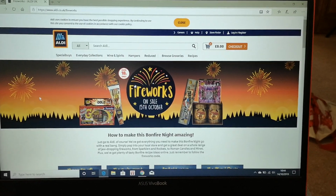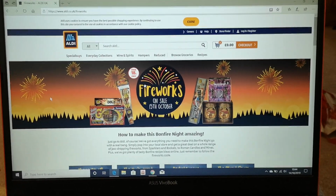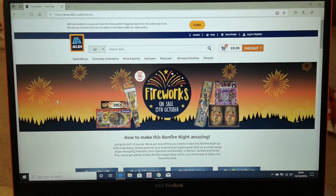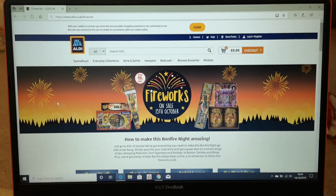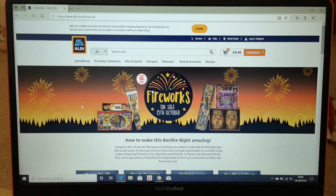I'm doing this in the same way I did the little one because I just haven't got any other way of doing leaflets at the moment, for the sort of reasons I explained in the little video. Roadworks in Taunton and Taunton's general uselessness at giving me leaflets. So without further ado, I'll have a look through the Aldi fireworks website.